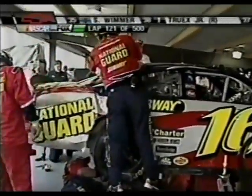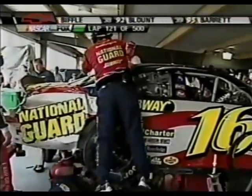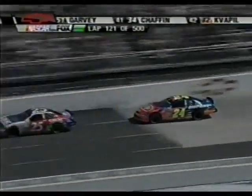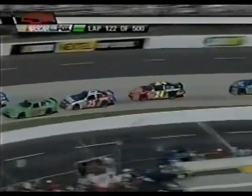We need to update you on Jeff Gordon in the 24 car. Remember, he had that flat tire back on lap 89. He was one of about 6 cars that came to pit road on that last caution and changed tires, and now he has worked his way past Tony Raines back up to the 18th position. Remember, still on the lead lap.